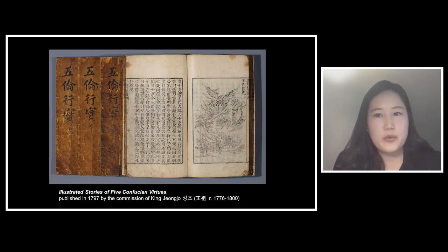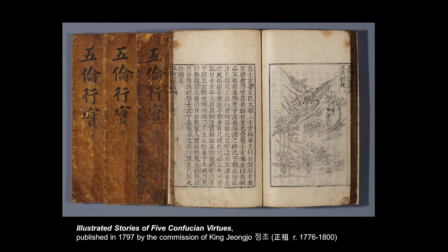All 12 stories on the screen originated from the woodblock print book, Illustrated Stories of Five Confucian Virtues. The volumes were published in 1797, under the patronage of King Jeongjo, the 22nd king of the Joseon dynasty. King Jeongjo's concern was revitalizing Confucian ideology, which was the backbone of the country from its beginning.